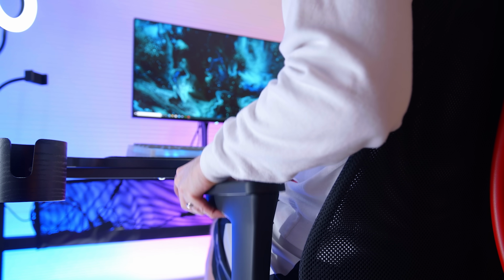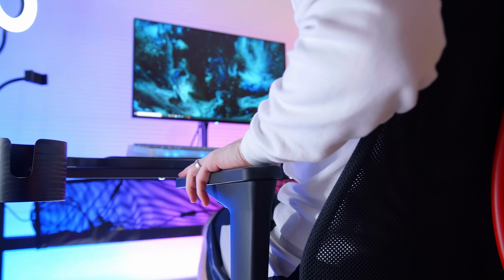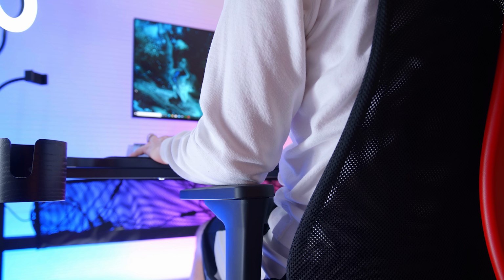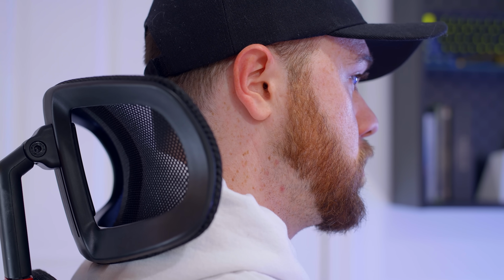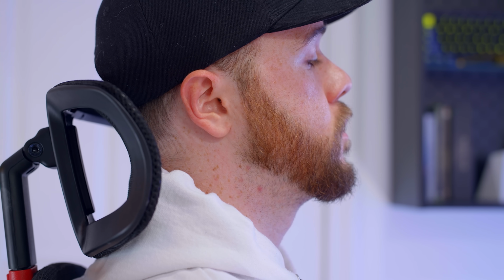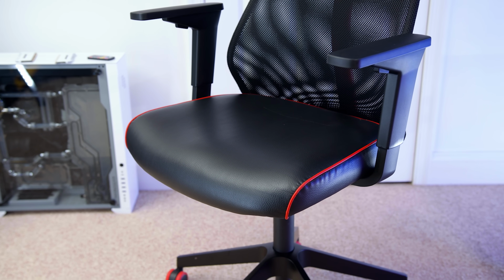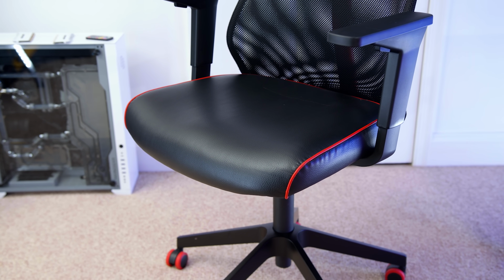Armrests can also be adjusted in height to reduce strain on your arms or shoulders when you're playing. Plus, you can move the armrests forward and backward as well. Then up top, the headrest can be tilted up and down just for that extra added neck support. But most importantly, the chair is comfortable. There's ample cushioning underneath. The back is mesh, so it'll kind of form to your back naturally when you lay back. And mesh is also obviously breathable, so you won't get that heat trapped over long gaming sessions.